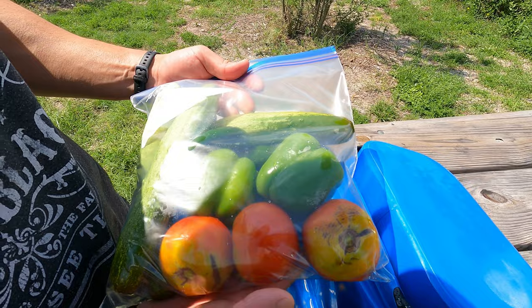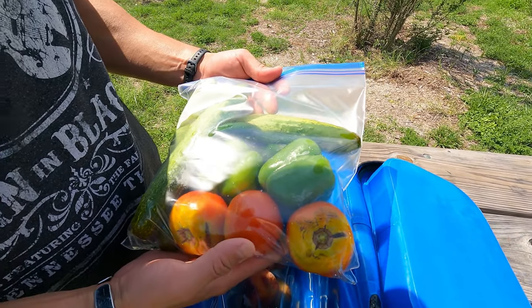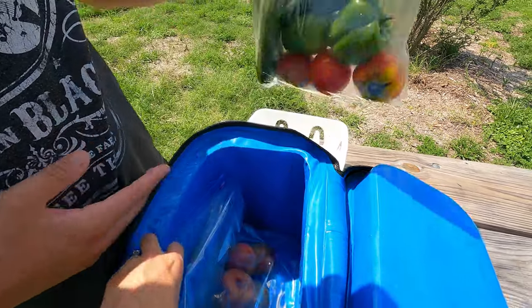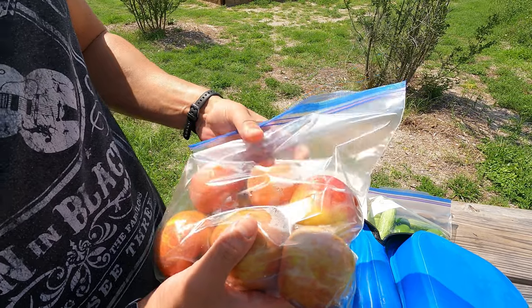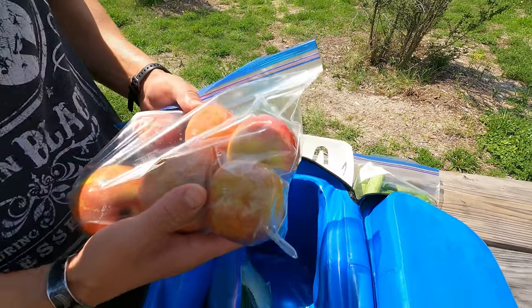One other thing about this campsite is it doesn't have water hookup. So I pre-washed all the vegetables and packed them in Ziploc bags. And then even some fruit. So we don't have to worry about washing it here. They're all ready to go. We just gotta chop them and cook it.